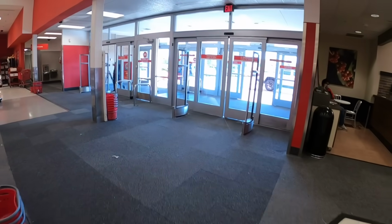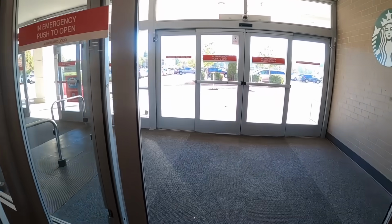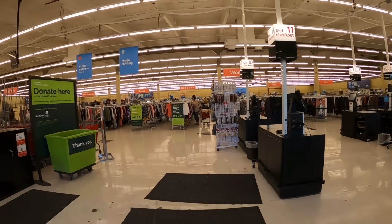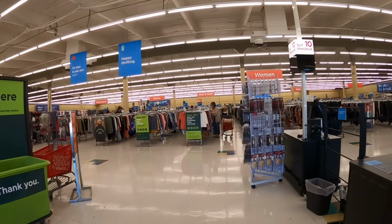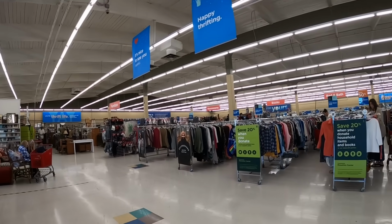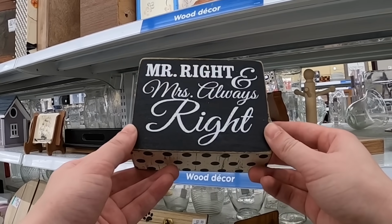But let's get out of here. We're getting out of Target, and we're gonna head next to Value Village, which is another chain of local thrift stores that I would much rather be at. I'm gonna get a much better deal at Value Village than at Target, I think. This is another thrift store chain that I see as being pretty similar to Goodwill, except that this store has security guards, so you know they've got some high-value, in-demand items.